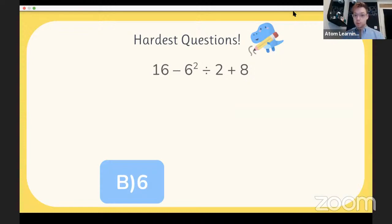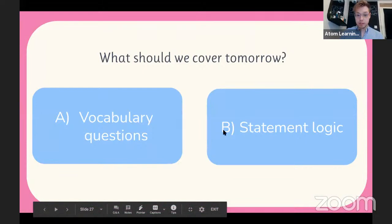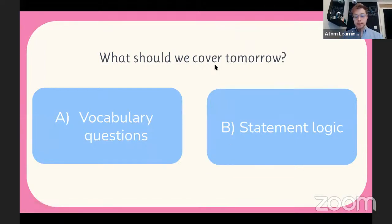So I thought it'd be fun to switch it up a bit and let you guys pick what we do in the lesson tomorrow. On the screen now, you should be able to pick vocabulary questions or statement logic. I'll relaunch the poll and you can pick what we cover. Do we want to do vocabulary questions or statement logic? A or B, get your votes in and I will prepare that lesson for you today.